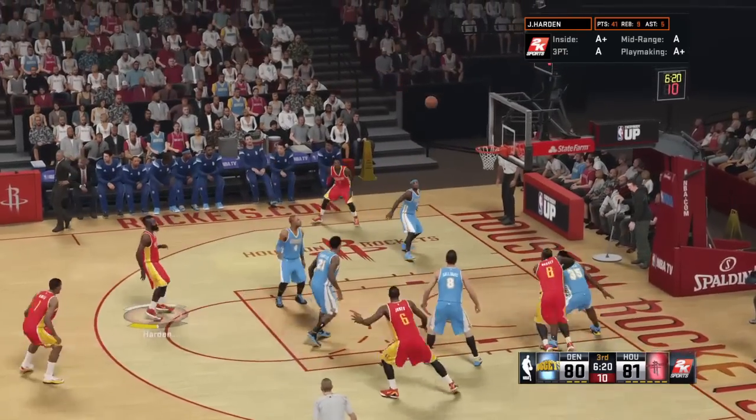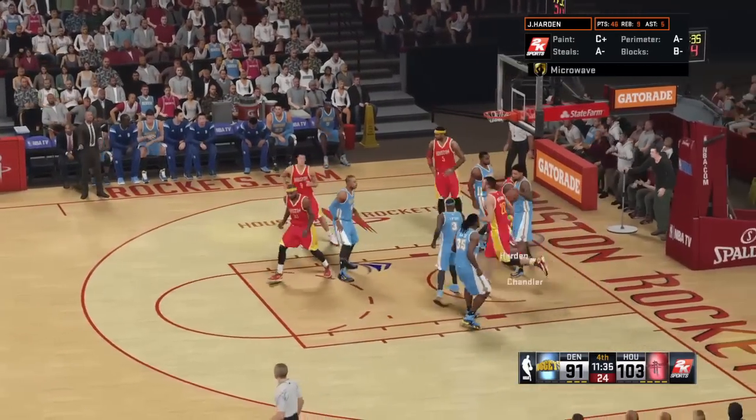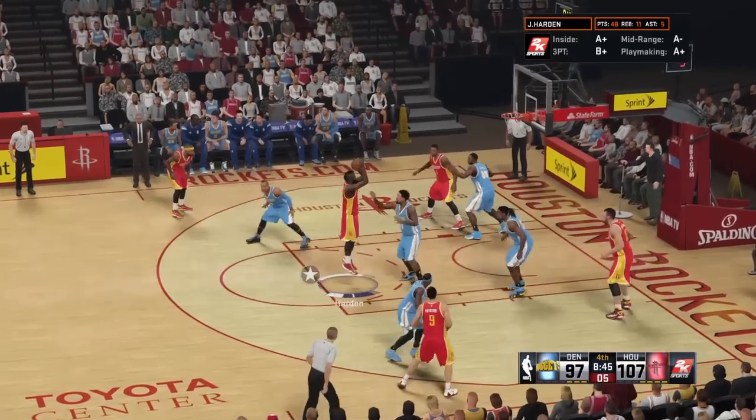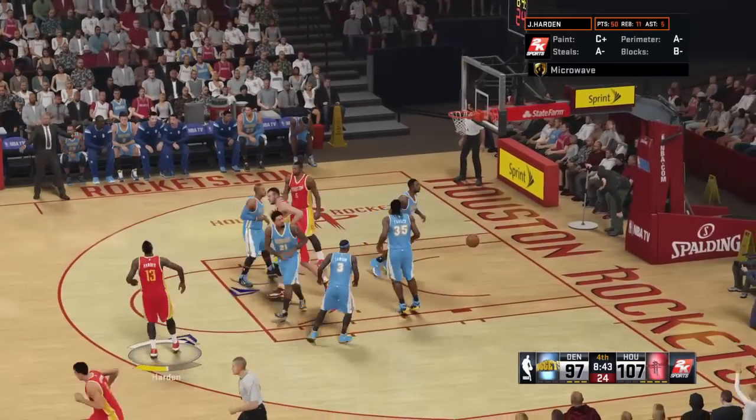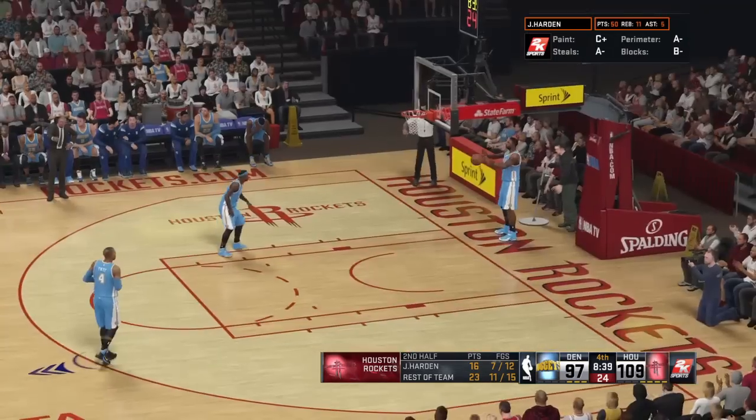Now, here is Harden. Tight defense at the one. And yes, sir, that one. Six to shoot. Puts it up from 12. And Harden gets it to go in on the assist from Corey Brewer. Harden's got 50 points.